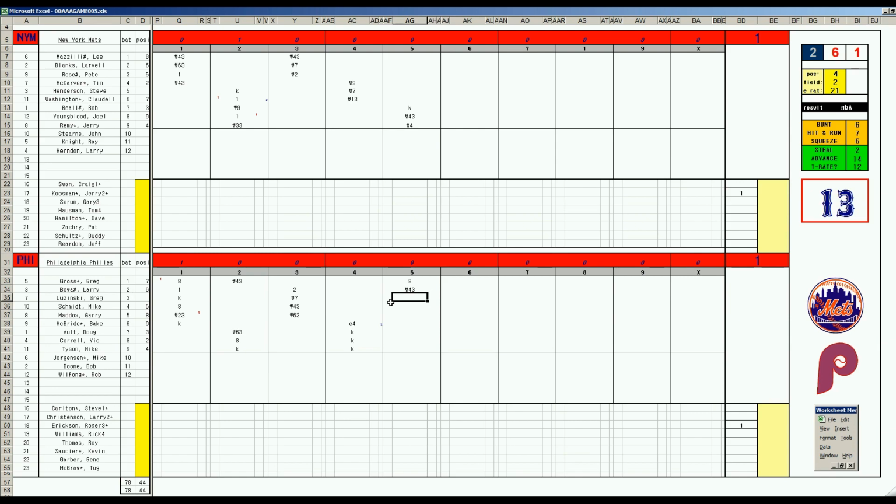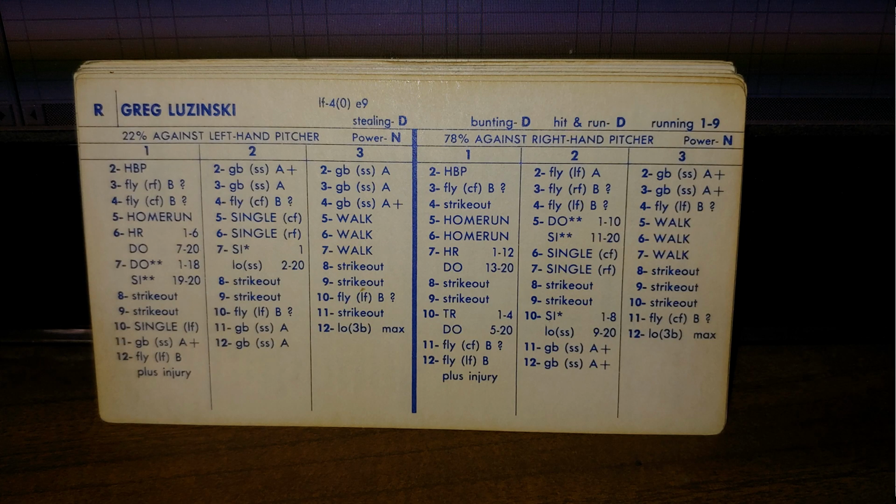The Bull, 2-7. Oh, let's take a look at his card anyway. 2-7 for Greg Luzinski. Now, frankly, I'd prefer him to crush righties more than lefties because you face more of them. But against lefties, that's a disappointing single on a 1. Line out to short, and that comes up to bite him here.